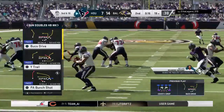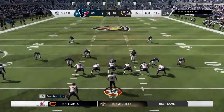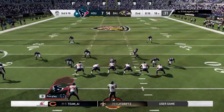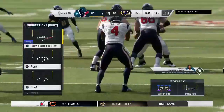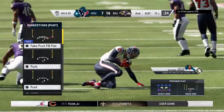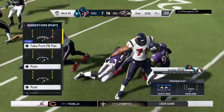A second down pass play there, but it's incomplete. Kenny Stills, the intended receiver, and it's third down. This time they stay on the ground. And they will get to him behind the line, but they're out of timeouts, remember, and the clock continues to wind down. Call it a loss of 2 on the play. And that's going to make it fourth down.